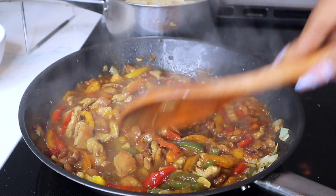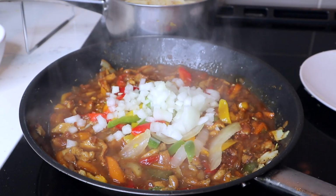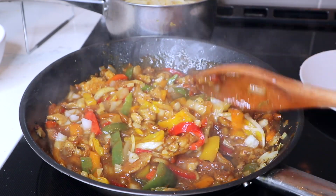Now to finish up, I add in the rest of my veggies and my onions just so it's crunchy at the end. And let me tell you, this sauce is amazing. It's so good. I serve it with a bit of pasta.